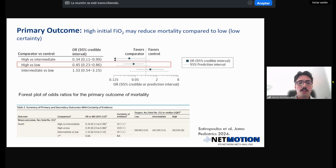There's also a possible effect of high versus intermediate, but that credible interval is basically crossing the line of no effect, and there's very low certainty associated with that finding. The dotted line here underneath the solid bar where my mouse is going over, that represents the prediction interval. That's an indicator of heterogeneity, which we did see as it crosses the line of no effect. I'll come back to, again, what that means when we interpret the result.